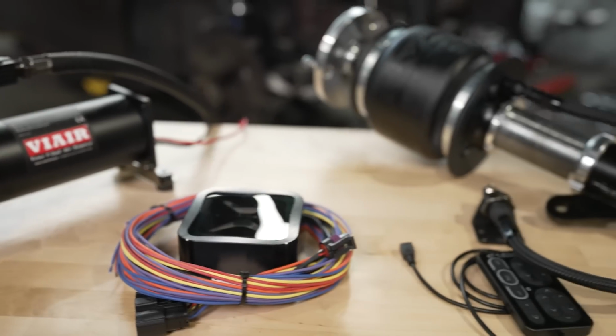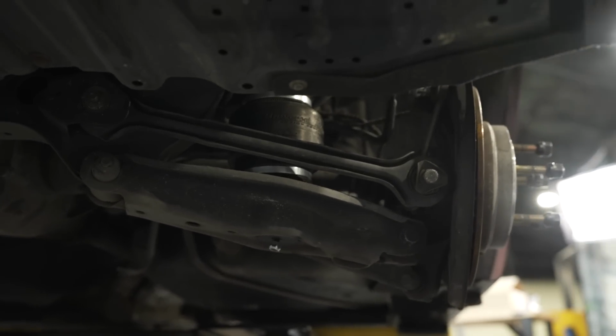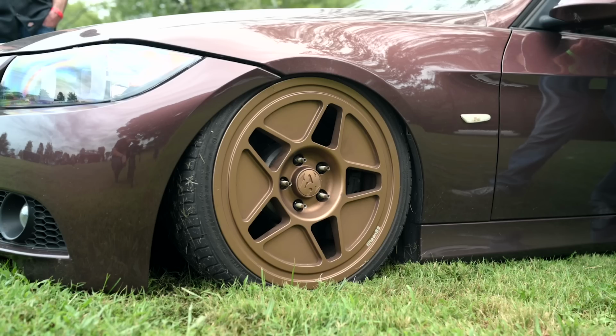Another question we got from the comments section is how are you controlling the air ride suspension? And it is an AccuAir suspension kit. It's fully adjustable and I can control it with my phone.